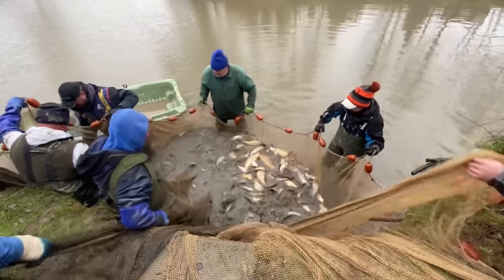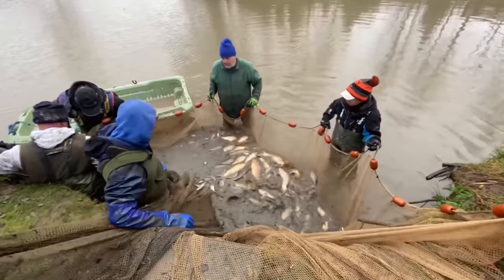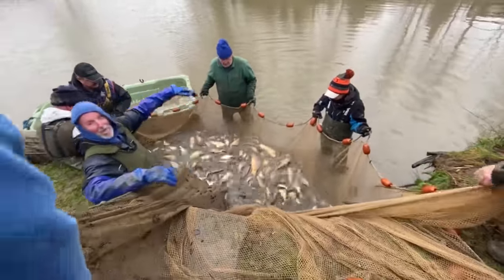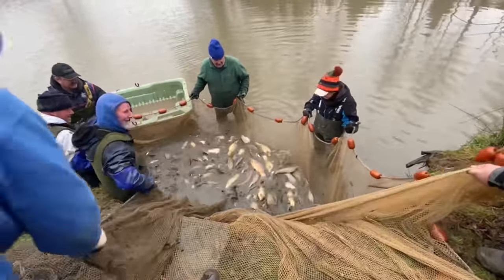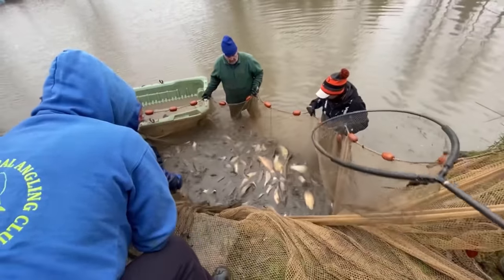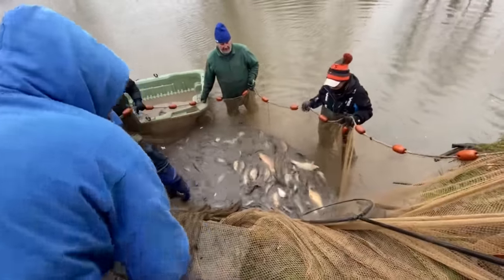That's it, we've got them all there now, they can't get out of that now. Not many, but we've got a few, haven't we? Go on, look at that little tench. Look at that golden tench.